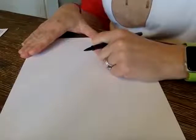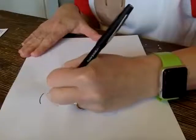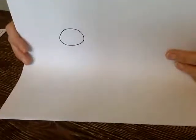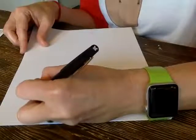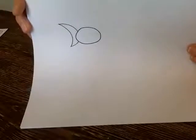And we're starting with the fish. We're going to do an oval, but it's a little bit more circular. It's sort of like a combination circle oval. And then we're going to add the tail, and the tail fin is going to go off the back. And this can kind of be any sort of size and shape you want. It's sort of like a moon meets your fish.